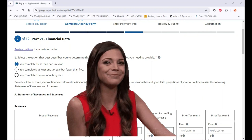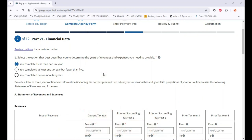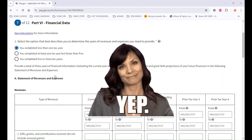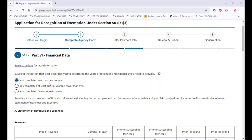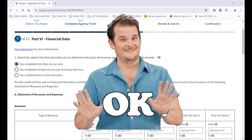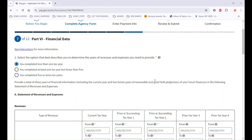So we're going to ignore the bylaws that maybe said it was established in July of 2023. I've been doing this for a moment, trying to get through this form, showing you all how to do that. But I just want to stick with Pretty Paws Foundation being a brand new nonprofit. It has not been in existence but one tax year. So we're going to pretend that I just started showing you this and that it is 2024 when it incorporated. Again, this is just for your benefit, right? So click here. You completed less than one tax year.